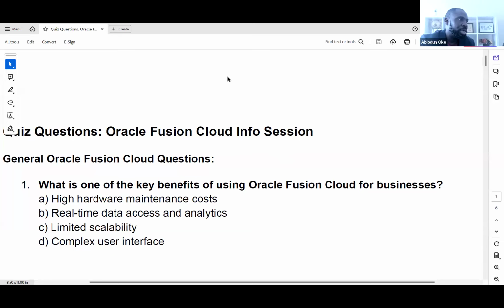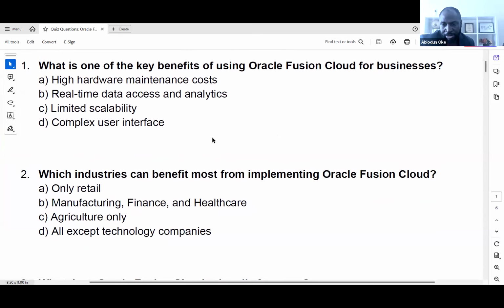So this is what Oracle Fusion Cloud is. And today we're going to be looking at the different applications that are there. The first session we had was just to give you an overview of Oracle Fusion Cloud, and that's what the questions are about. So let's move on to the second question. Just thought I had to give that brief.